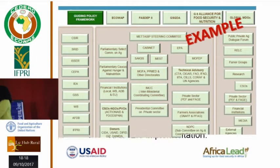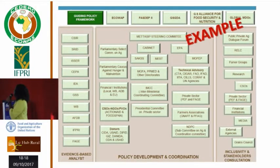Okay, so this is an example of the mapping that was done for Ghana, I believe in 2013. So you see the 6 policy elements are addressed in this mapping. The top column are all the guiding policies of the country. For the Ghana team, this is old, so please don't hold us to it. Then the agencies that are responsible for evidence-based analysis are listed here. The bodies and structures that are responsible for policy development coordination are listed here. And then the structures that are mostly responsible and involved in inclusivity and stakeholder consultation are also listed here.